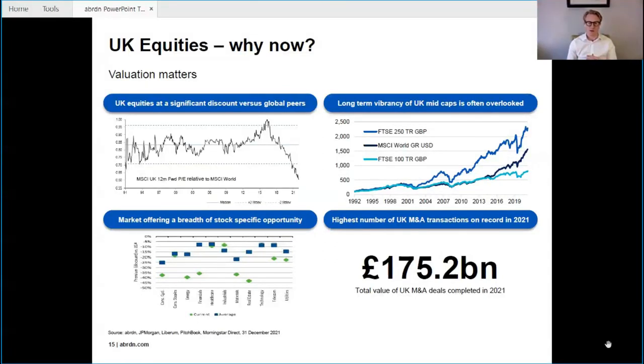On the other side, you know, the UK also has a lot of really fantastic mid-cap size companies. And you can see here that the performance of the FTSE 250 has been very strong over the longer term. And it's an area where we really do like to allocate capital, and we can find some fantastic businesses to support us over the longer term.